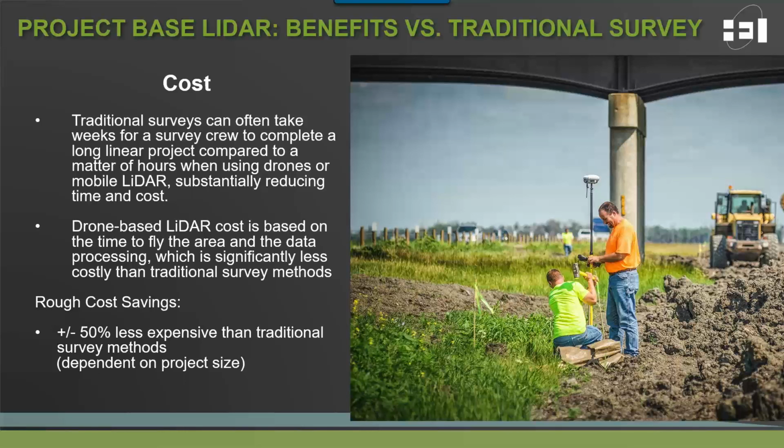But yeah, depending on project size, we're not going to get 50% cheaper when you're doing a quarter mile, obviously, because you have to mobilize and get some people out there. But we've been doing a lot of those 10 to 20 mile LiDAR projects. We did 100 and plus mile power line surveys, and they're considerably less expensive when you get that big.